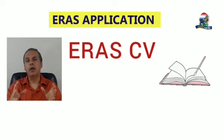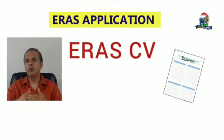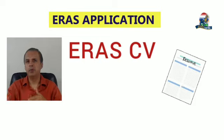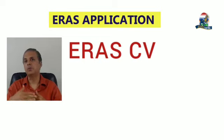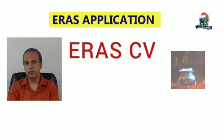It gives an idea to the programs. It is a resume. It gives the programs an idea of what you have done in terms of your experience. Now, it could be home country experience, it could be elective experience, it could be residency experience. So whatever work experience you've had gives them that idea. It gives them the idea of your volunteer experience. It gives them the research experiences that you may have gotten. So all this will come together in the ERAS CV.